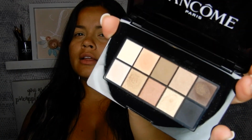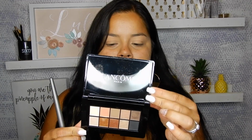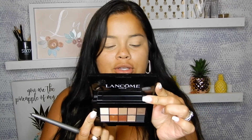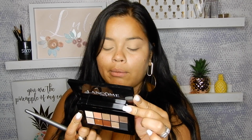Oh. Alright, so for this look I will be using this Lancome palette, and this palette has every possible elegant shade that you can think of. Yeah. So for this look, I'm gonna start using this color right here. They don't have any names. Oh, it's called Sensational Effects Eyeshadow Smooth Hold.